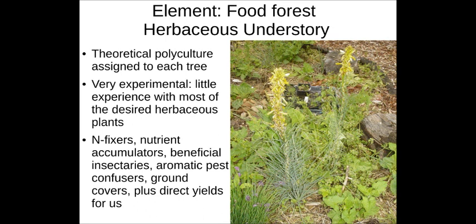Ground covers keep all the ground covered at all times so that there aren't open, bare soil niches for weed seeds to germinate in. And then, of course, the direct yields for us, including food, medicinal uses, fuel, wood possibly, and fodder for chickens. I will describe a few of the plants in this picture.